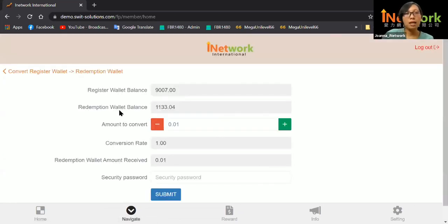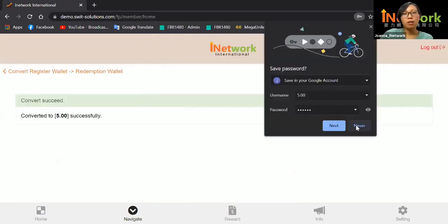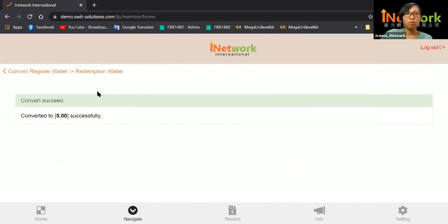The steps are the same as converting your bonus wallet to register wallet. But here, instead of showing your bonus wallet and register wallet, it will be showing your register wallet balance and your redemption wallet balance. And the conversion rate is also the same. It's 1-to-1, no hidden charges, no hidden deduction when you do conversion. So let's say I'm just lacking 5 points. I type 5, and I'll be getting 5 points into my redemption wallet. So I put in my security password and click on submit. When I click on submit, it says conversion successful. So I have 5 points now in my redemption wallet.